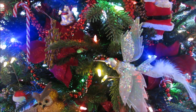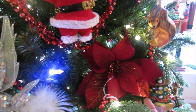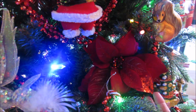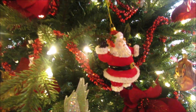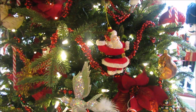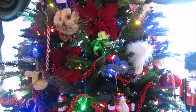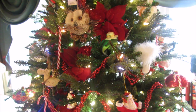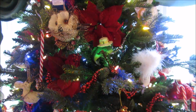Yeah, these are really pretty. And she fills in with some pretty poinsettias. You get these at Michael's, right? Yes, usually. And what I do, before I even start decorating, is put poinsettias all over the tree. It just kind of fills in some of the spaces that need a little extra. And then I start.